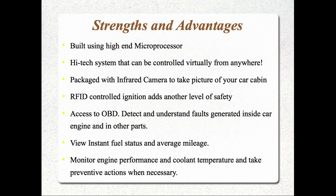Next are the strengths and advantages of this product, like how we differ from other products, though you can barely find products that can be compared with us. But let's have some points. The first is that the product is built with a high-end microprocessor. There are lots of automotive products in the market for different purposes, and they are developed with cheap electronic circuits. We thought that building a product with cheap electronic circuits may result in inconsistent data or behavior. So we spent a bit more and used more advanced electronic parts to build this product.